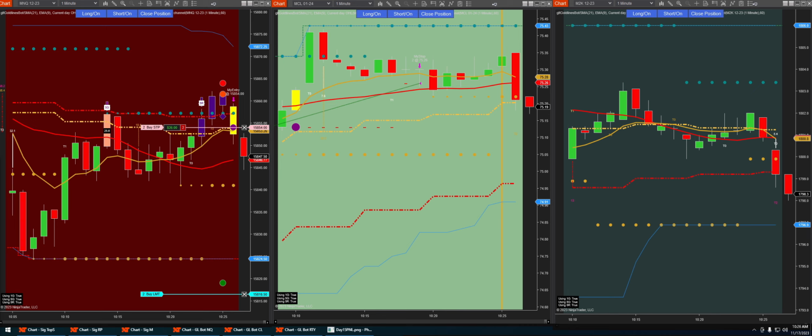Just with the previous push up, there was another little push down and then a bigger push up. Maybe not the best setup in the world. If I'm trading this manually, I don't necessarily think I'd take this trade. Obviously, the bot took it. We're at break even, so again, not much sweat on this trade.